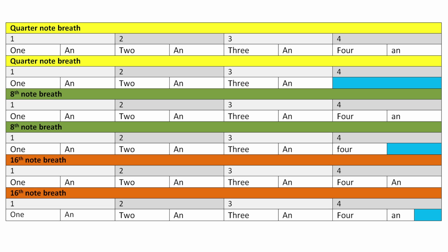All right, now let's do the 8th note breath. This one is just half of the length of the quarter note breath. All right, so let me just demonstrate that to you real quick. This one is very common for us to use as rappers. And 2 and 3 and 4 and 1 and 2 and 3 and 4.